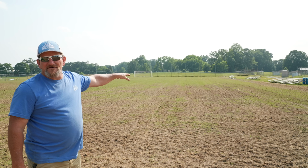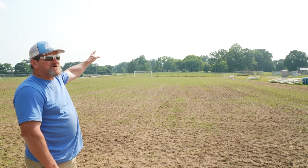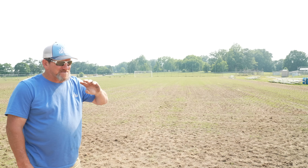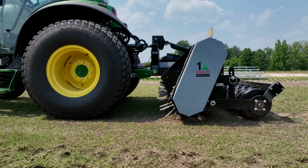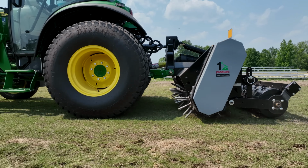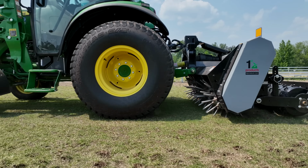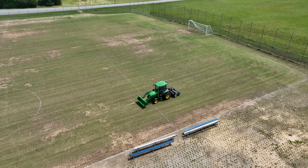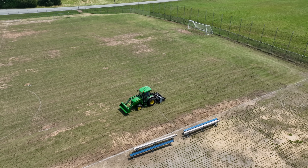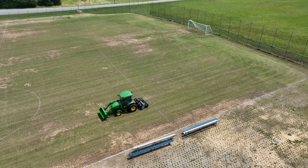Now one thing I did do is I fertilized the whole field, but I did a double application, a really heavy application on the bad areas, okay? Because I want this Bermuda chasing. I want it running after that food. And so when you open the ground up, feed it, put the water to it, that Bermuda's gonna run, and it's gonna run like it's stolen something, I'm telling you.